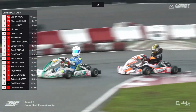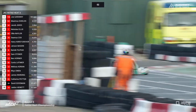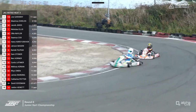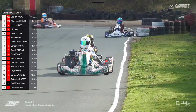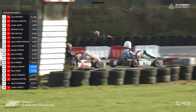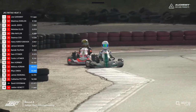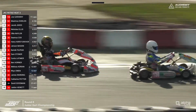Garraway might in fact get round, I'm not quite sure. Let's see. He is over the line with 2 seconds remaining, so we are going to get 2 more laps in on this one. Jacob Jukes continuing to close in on this battle for the lead, which is 1.8 seconds. He's going to need a huge chunk lap on lap though.